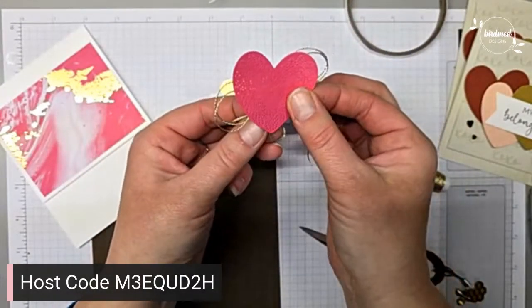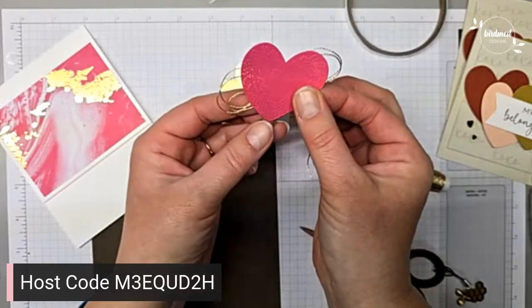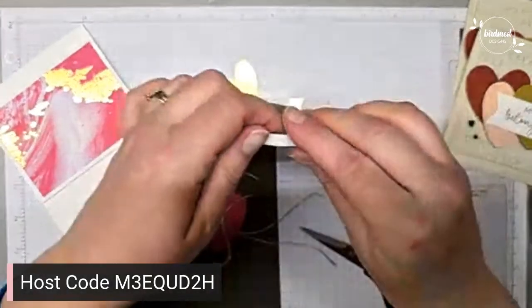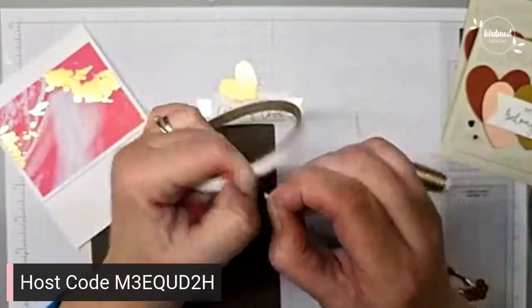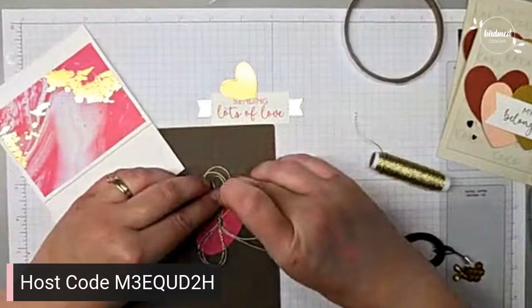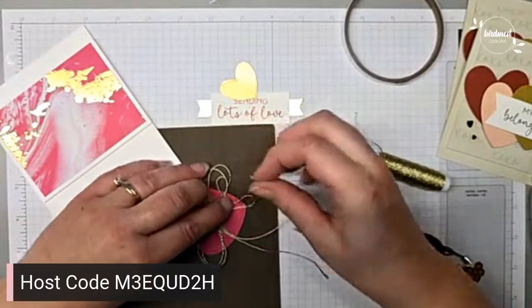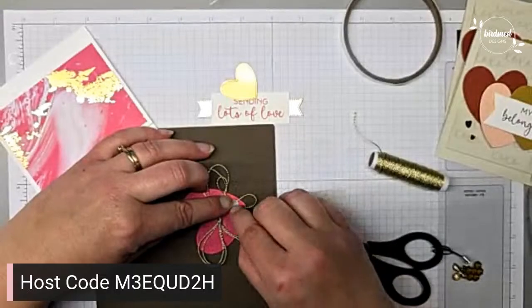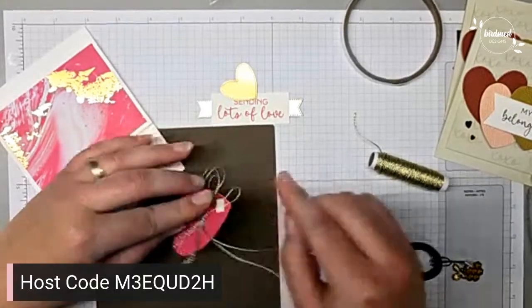I do think that looks kind of fun if we just tuck that one up just like this. So let's go ahead, grab another little teeny piece. So basically you're just making your twine kind of cool behind here. So I'm just going to see if I can fold that down, and then attach this with that little piece like that.